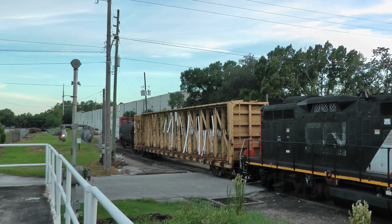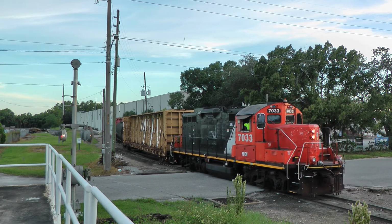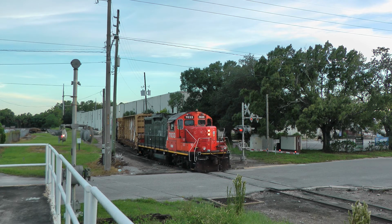We're going to start off here with the Florida Central Railroad in West Orlando. We're here on the Sears branch, just west of Modelo Yard. I've seen this branch for quite a while, but I've never seen a train working this branch in all the years that I've been out here going to Modelo.